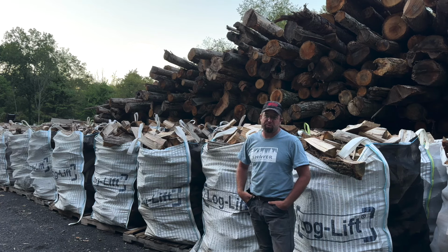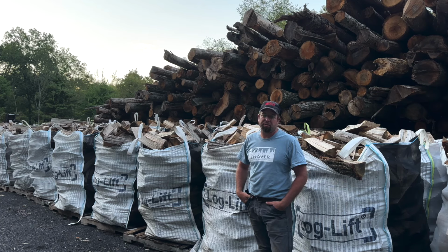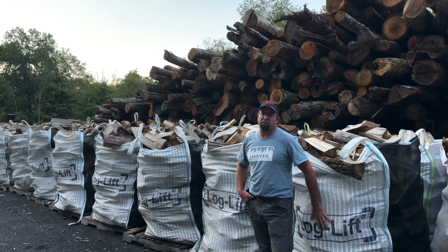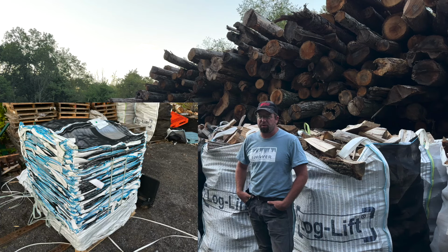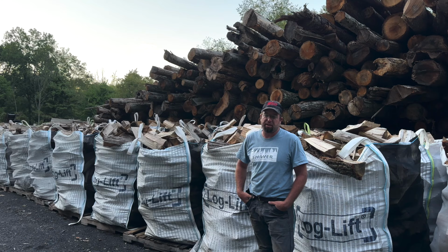It's just a small shipping and handling fee on the boxes and stuff. And again, the pallet quantities of the log lift bags do ship for free to a commercial address, so we cover that one just as a thank you for buying that many of them.